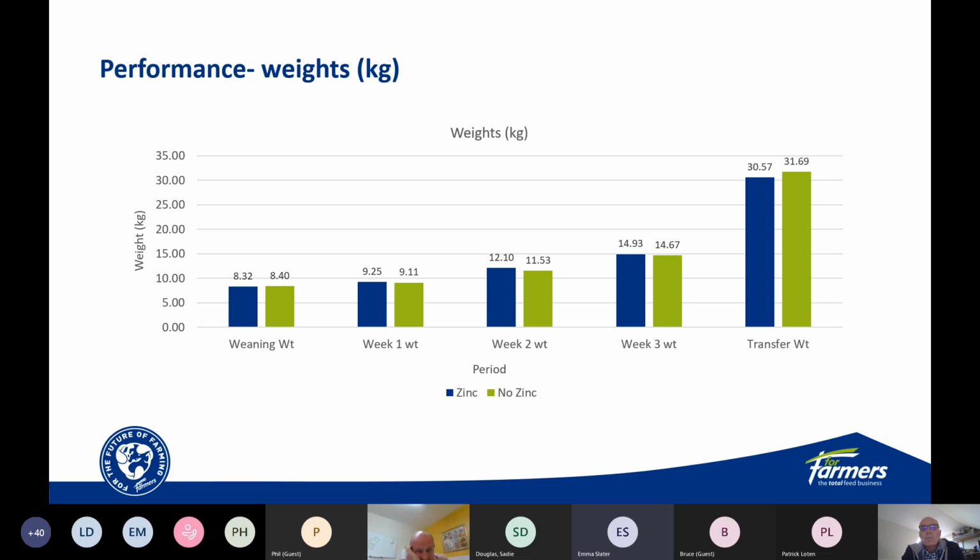So as I just mentioned, the start weights are pretty comparable, but what you can see in the first couple of weeks is very much in line with our zinc-free approach, and that's really focusing on this initial stage of promoting gut health rather than just pushing for growth, as we've obviously no longer got that safety net of zinc. So slight difference in growth in the first couple of weeks, but then what you can see here in this particular scenario is actually the pigs that were fed no zinc, or the zinc-free diet, should I say, came away heavier at 31.69 versus the 30.57 at transfer out of the nursery.